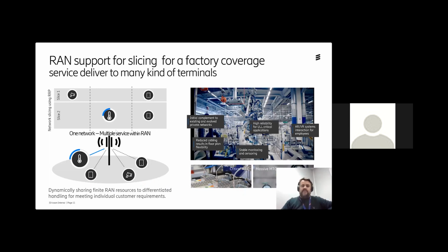So to have this one flexible network instead of having a multitude of networks, as you could see in manufacturing today, with a Zigbee network, a Bluetooth network, a cable network, and so on. You can solve all of those applications with one single network and use the slicing to make sure that every device gets exactly that SLA that is required for that application.